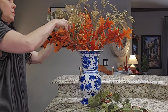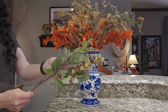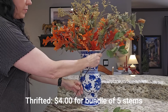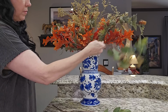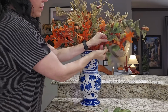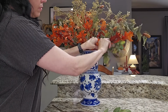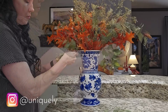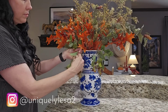These last stems I picked up at a garage sale. Don't hesitate to pick up those thrifted floral stems when you find them at a good price. You can just hose them off and let them dry in the sunshine. The grapes also came from the same garage sale. I only have 2 of them that I'm using here just to kind of drape out and over the edge of the vase. It is all of these different colors and textures blended together that give the visual interest to this pretty floral bouquet.